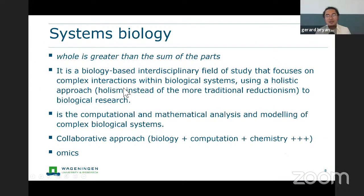Nutritional metabolomics is part of the systems biology field, which indicates that the whole is greater than the sum of its parts.